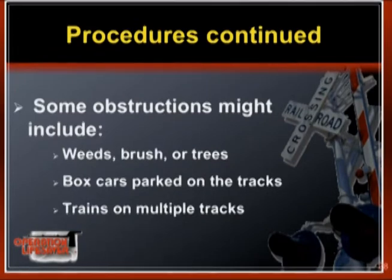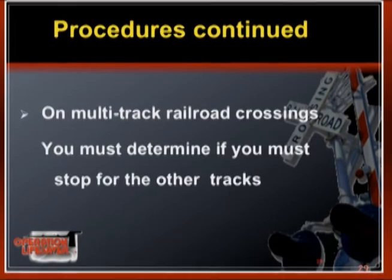If you have pulled to the railroad tracks and you find that your view is obstructed, it may be obstructed by trees, weeds, or brush, boxcars parked on the tracks, trains on multiple tracks. You need to make sure that you can see the tracks clearly before crossing the tracks. In the situation where there are multiple tracks to cross, you have to determine the gap between the tracks and determine if you must stop again.